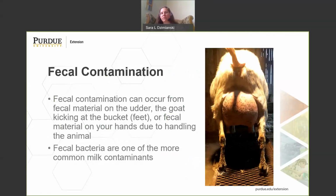Fecal contamination is really the big one. A lot of us have milking areas that are not exactly clean. We may do our best, but some people have milking areas with dirt floors and no washable walls. It's not set up like a commercial dairy. And so you have dust that can carry fecal bacteria in the air. Another source is the animal itself. The hair, the mammary system, and the feet of the animal will all carry fecal bacteria. So it's really easy for fecal bacteria to get into your milk, particularly if you're hand milking the animal.